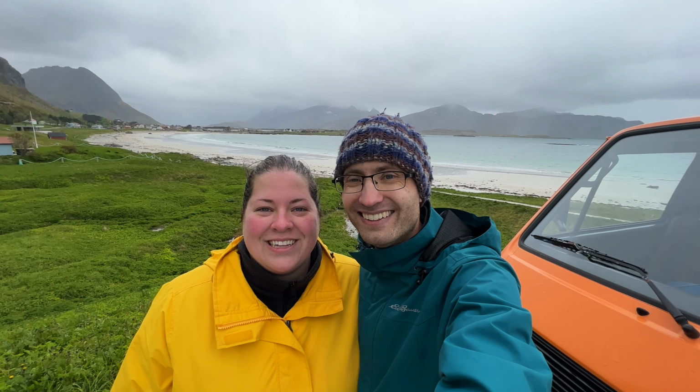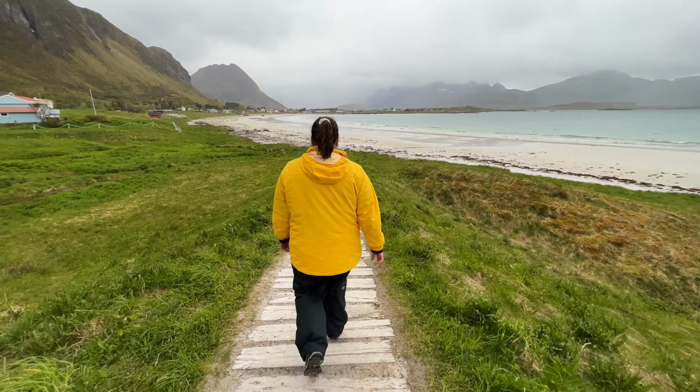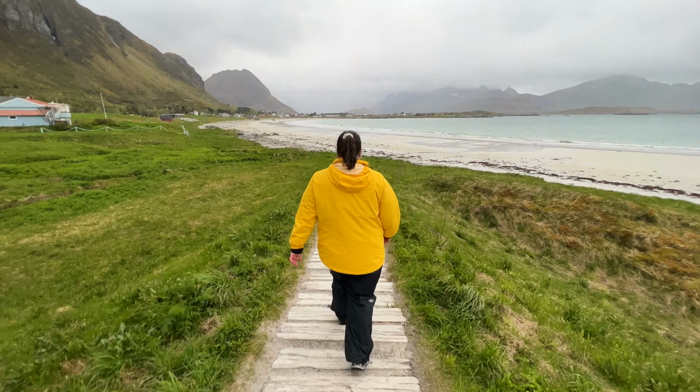Let's go explore. I won't forget. You know the secrets of the late night breeze.